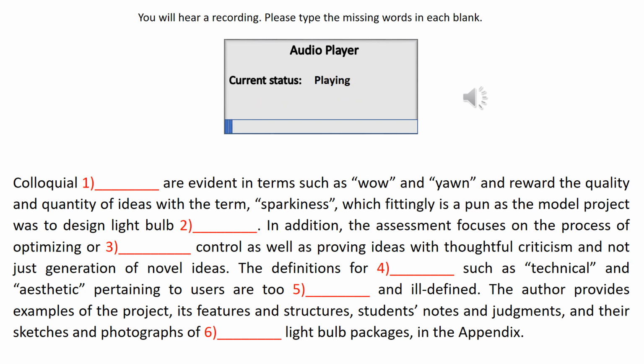Colloquial judgments are evident in terms such as wow and yawn, and reward the quality and quantity of ideas with the term sparkiness, which fittingly is a pun as the model project was to design light bulb packaging. In addition, the assessment focuses on the process of optimizing or complexity control as well as proving ideas with thoughtful criticism and not just generation of novel ideas.